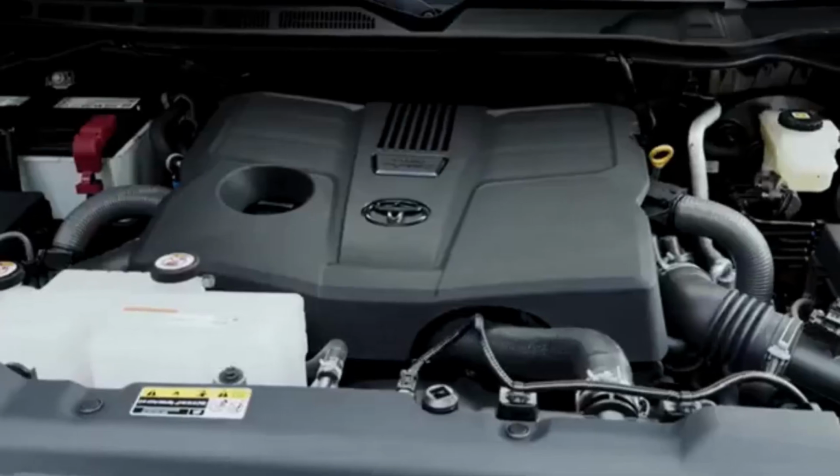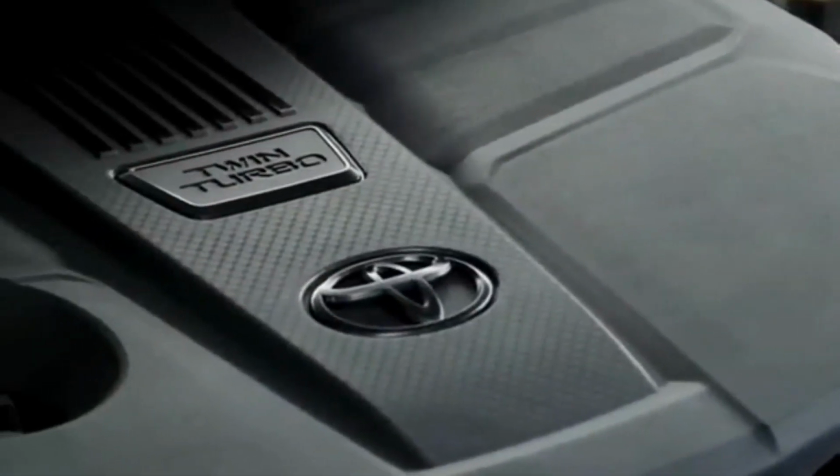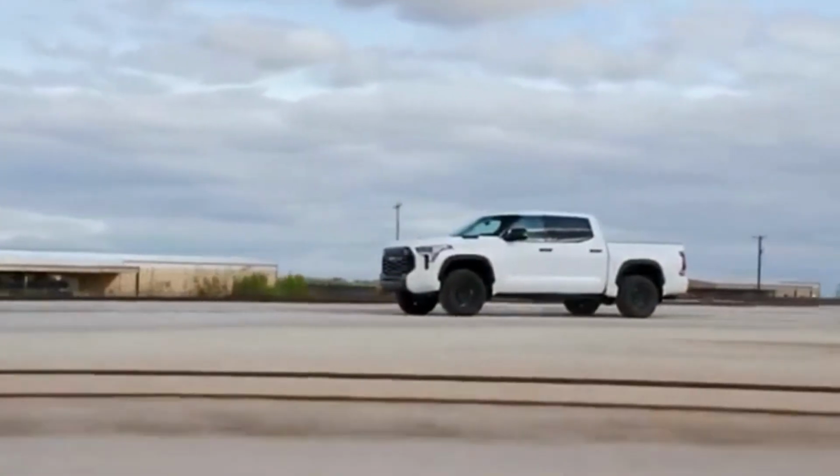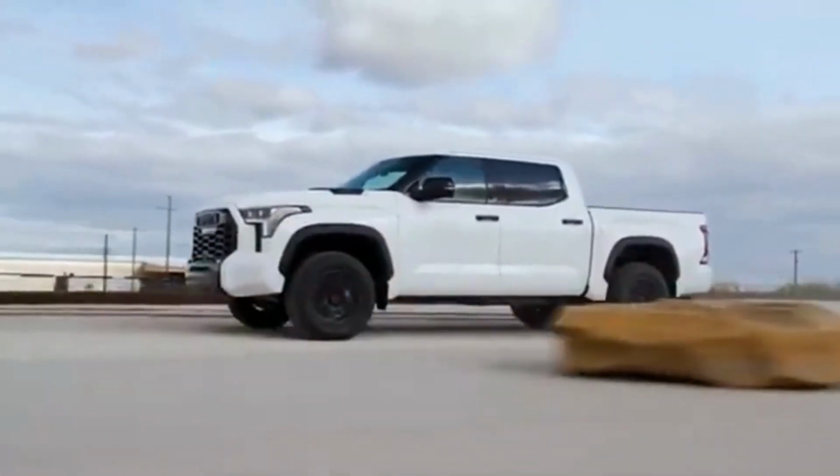So big question is, am I missing the V8? Short answer, no. Unless it's maybe a throaty growl you're talking about. The V6 produces convincing power. It accelerates well and gets the full-size Tundra moving quickly.